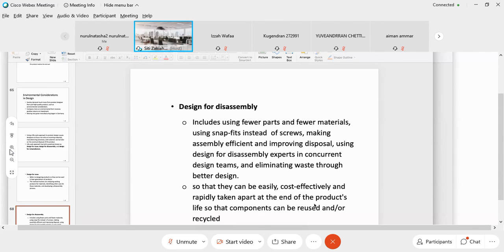Okay, if you want to look at the keyboard, nampak tak? Can you see the keyboard? Tak nampak. Oh, you cannot see. I cannot show you. Okay, I will take a photo, then I will show you.